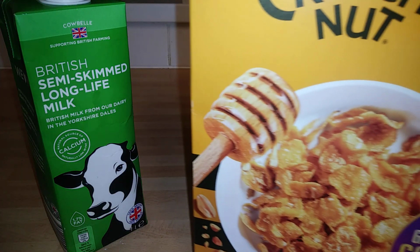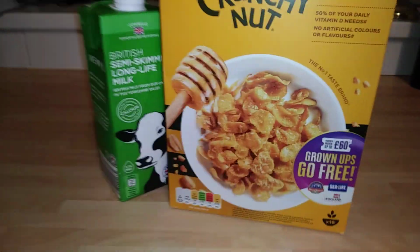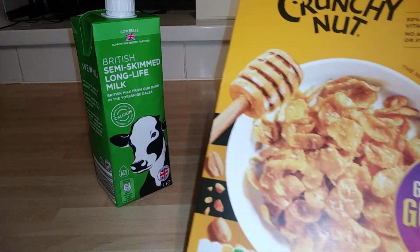Today we're looking at Kellogg's Crunchy Nuts. Should I say Crunchy Nut Cornflakes? I want to bring the camera back because it's such a massive box. Yes, Kellogg's Crunchy Nut, the famous one with the honey-soaked flakes. Being the original Kellogg's, I thought I'll show you this.